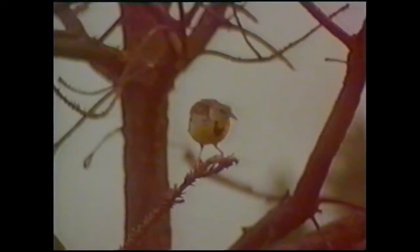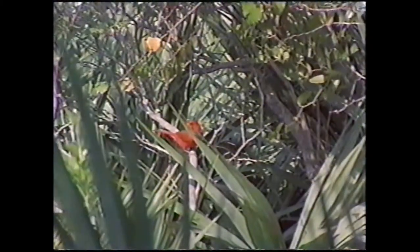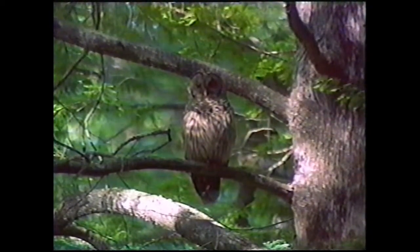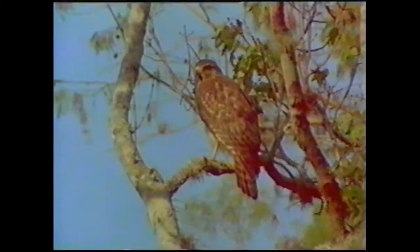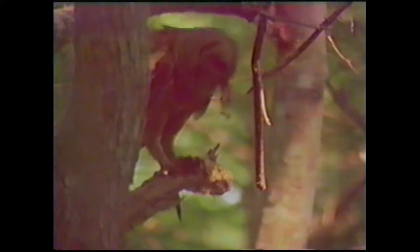In the uplands adjacent to the swamp, meadowlarks, quail, cardinals, and blue jays can be found. Within the swamp, the barred owl and the red-shouldered hawk are often seen and heard. These predators seek the same food, but the owl usually hunts at night and the hawk during the day.